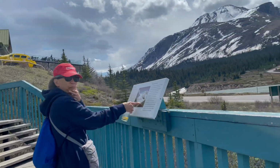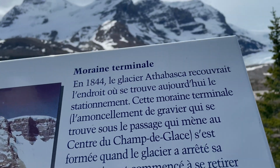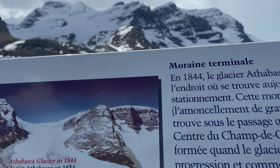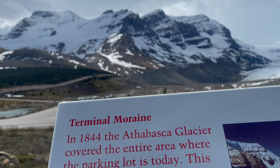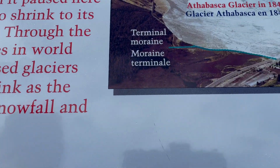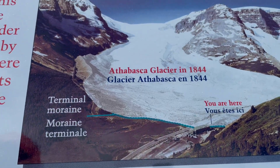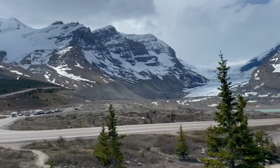Look at sister, before it was like this. Full of glacier to the parking lot. Oh wow. Total moraine. Athabasca. See? The swing is the balance between snowfall and ice melt shift. And it's over there.